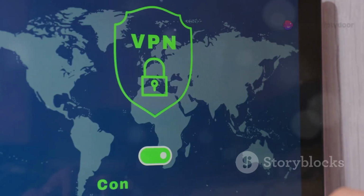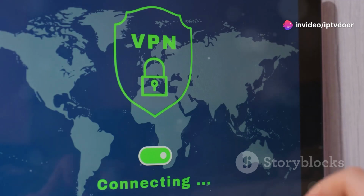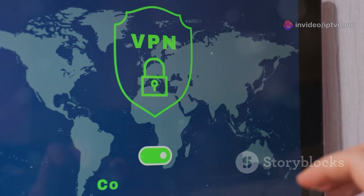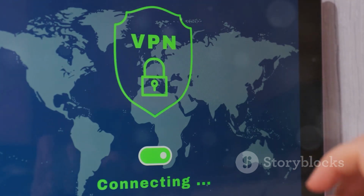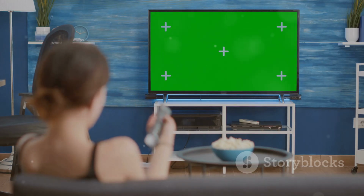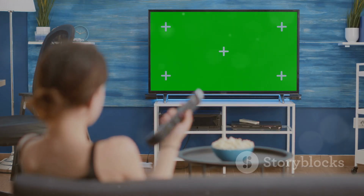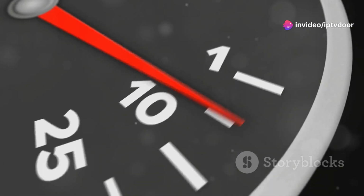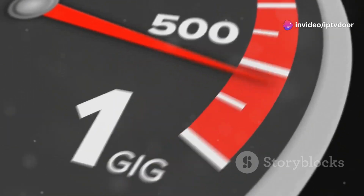Instead of relying on terrestrial or satellite signals, IPTV transmits television channels and on-demand content as data packets over your internet connection. These packets are then decoded and displayed on your TV screen, providing access to a world of entertainment possibilities. But this seamless delivery hinges on a critical factor: bandwidth.